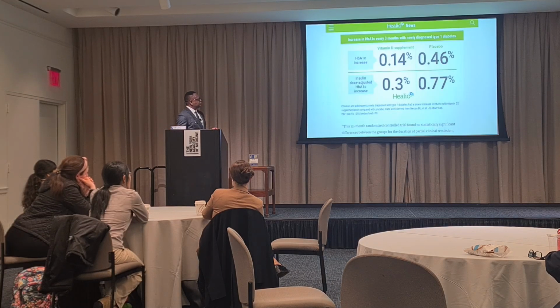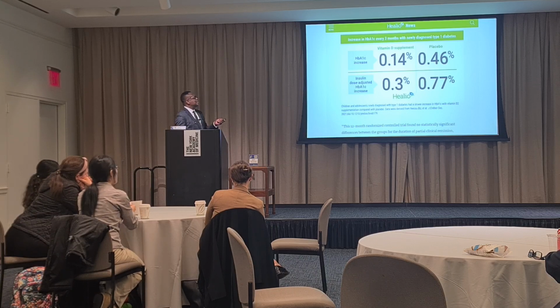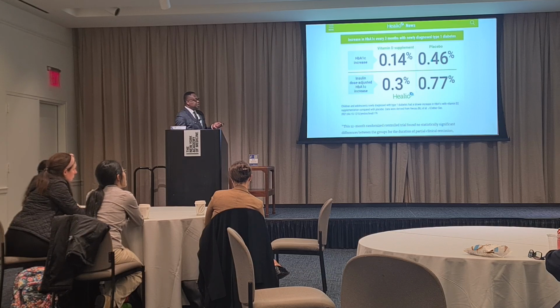Let me go through this. So this is a better reflection of our result than the ones we published, because the media houses know how to present this. So this shows blunting of the temporal rise in hemoglobin A1C and insulin dose adjusted A1C for the vitamin D group compared to the placebo arm, right? So that's a positive metabolic outcome.